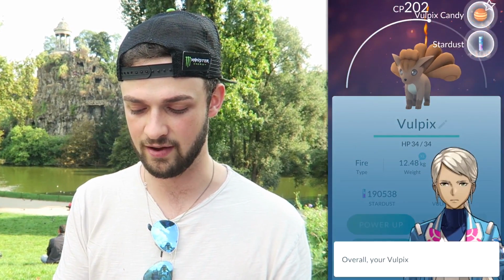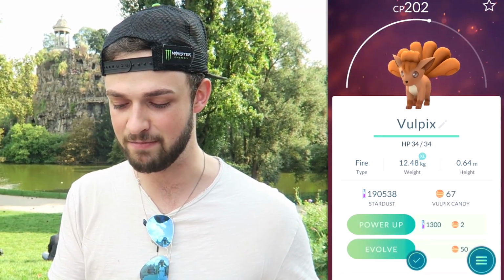As you can see, there's loads of people out in this park, loads of people on their phones, loads of lures down everywhere. Oh, there we go. Finally. Vulpix is not easy here, man. There may be a lot of them, but geez, they don't like to get caught, do they? Let's appraise it. Not even likely to make much headway in battle.